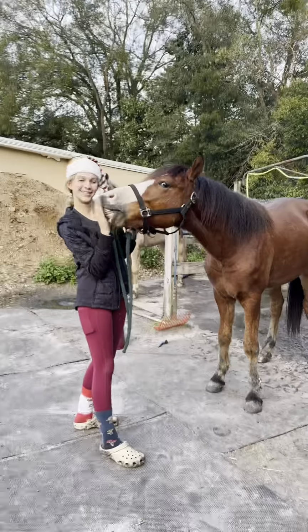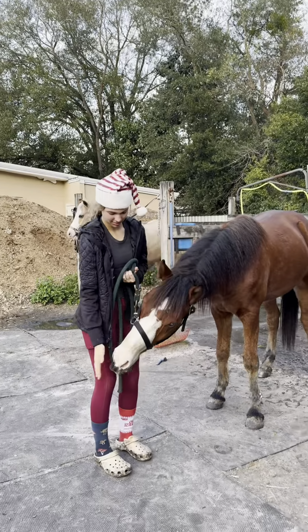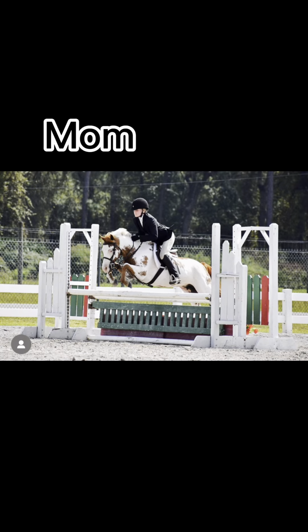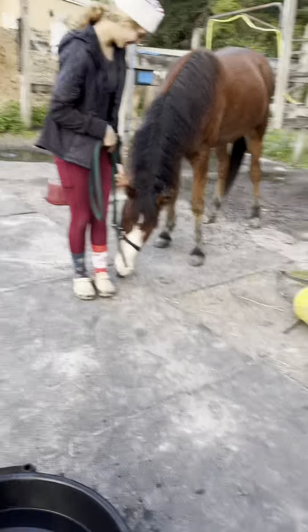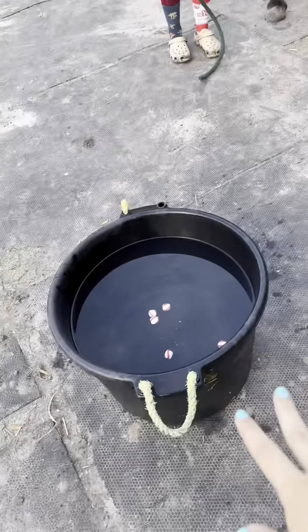Okay, guys, this is Baby Horse. He's probably like a year and a half. He'll be two in April. He was bred, his parents are Millie and Vice, which I'll show you guys later. But first we're gonna start off with the peppermint diving, and they're gonna just go and try to bob for the peppermints.